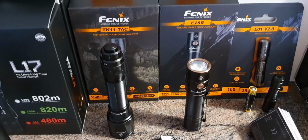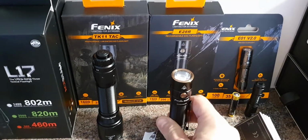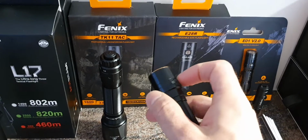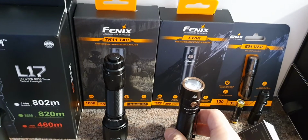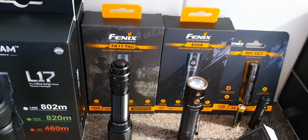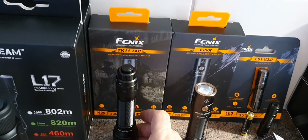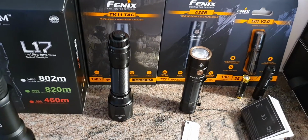The E28R from Fenix, very compact, a little bit smaller. And the great thing here, you can charge it up with USB-C. There's a charging port directly on the light. It's capable of a tail stand. That can be an advantage in certain situations. But of course, with this tail switch here, you are faster. It's more for a tactical use. Police, law enforcement. So that is really what you want to use this light for.